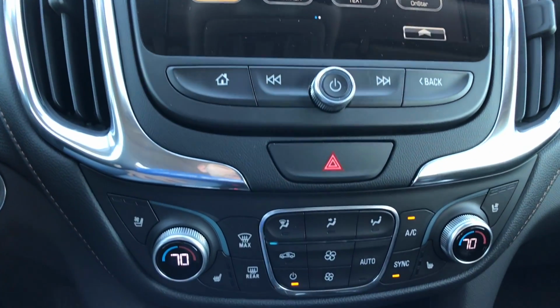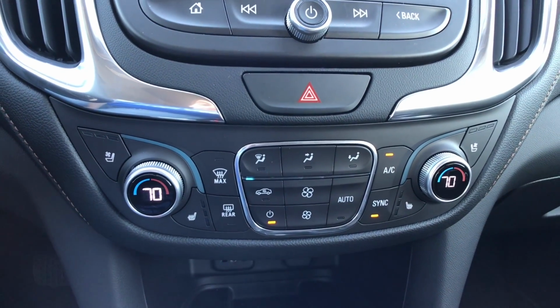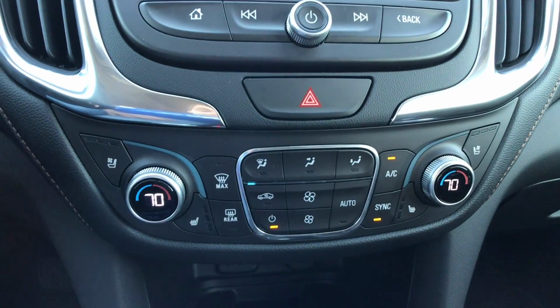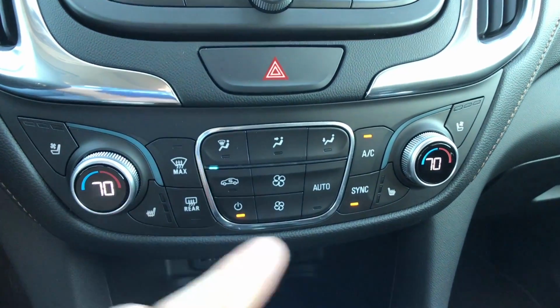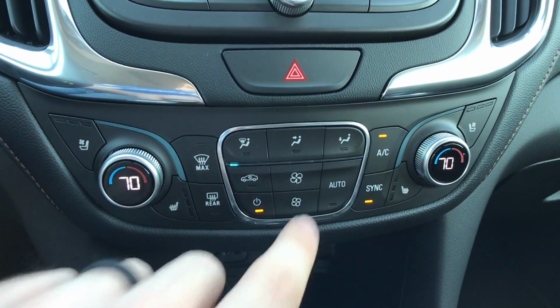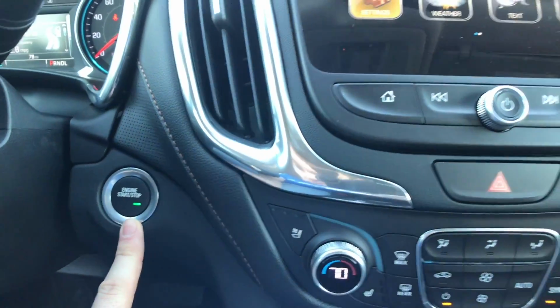As we move down a little lower, we do have dual zone automatic climate control. Dual zone AC is not standard on lower trims, but it is optional and it's standard on this trim. You can pair up both left and right. Plus we have our ventilated seat button here for the driver, as well as our heated seats, and those are both 3-tier. Same goes for the passenger over there. I do like how easy it is to change through the settings here, and you can see that on the screen as well. Our push button start is right over here.